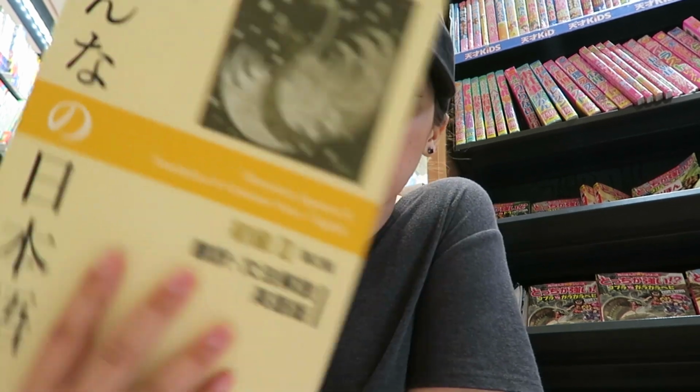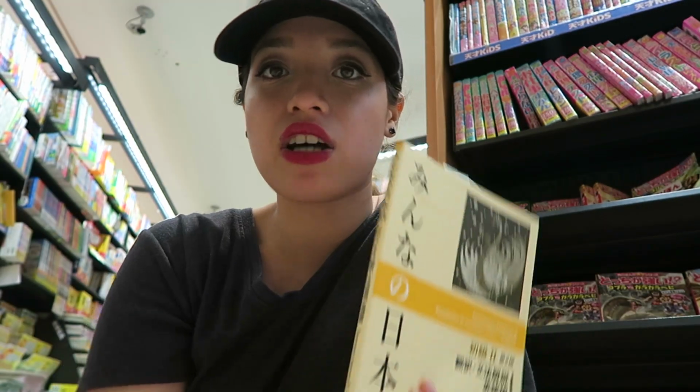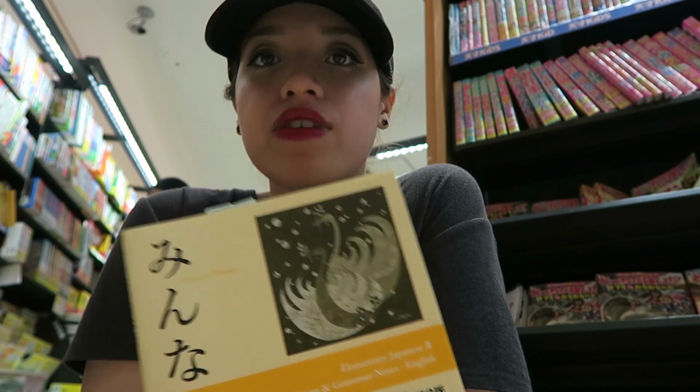A quick comment about Minna no Nihongo that everybody loves. The two most popular textbooks that Japanese learners like are Minna no Nihongo and Genki. Those are the books that people usually use in classroom settings. Now, for self-learners, I don't really recommend them at all because Minna no Nihongo, unfortunately, is all in Japanese, and it comes with these translation books. Although the information is great, it's kind of frustrating to go back and forth between them.